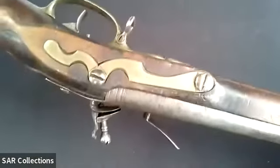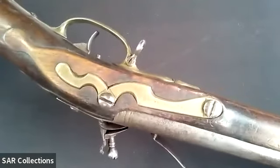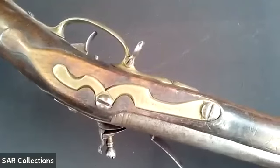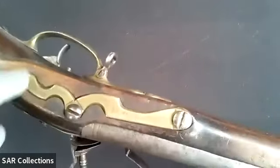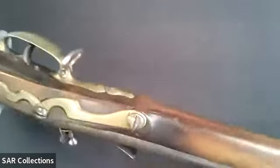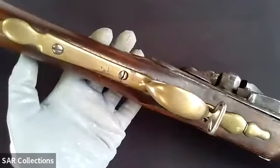Very distinctive side plate on here. A lot of these types of side plates have been found around Fort Ticonderoga and throughout archaeological sites in the South. This kind of serpentine shape, very distinctively Dutch, very Dutch trigger guard on here.